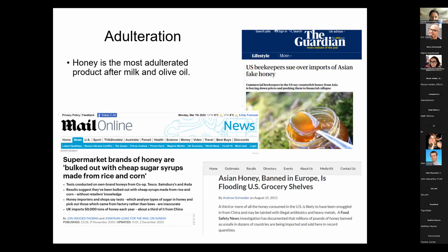Several tests that have been done over the years have revealed that the majority of imported honey is probably adulterated with sugar syrups. But the issue is that because there is no consensus in the testing methods, these results are often disputed, and very often there is no action taken because there is no precise test that can prove that they have actually been adulterated.